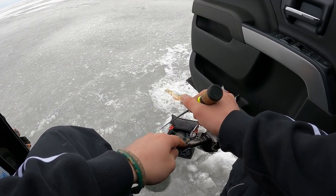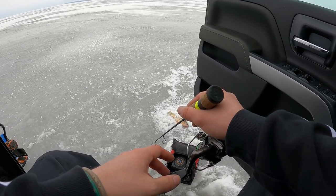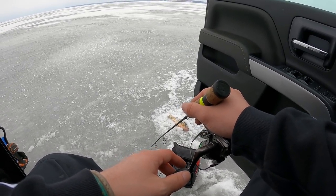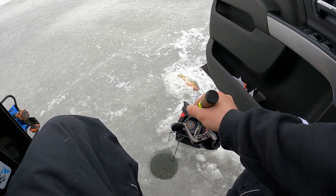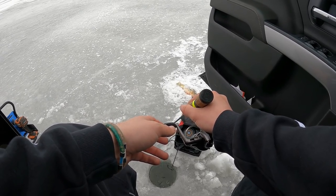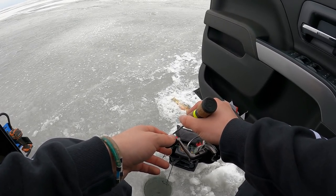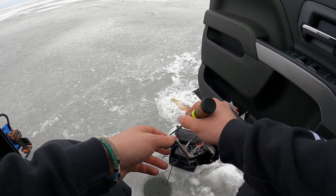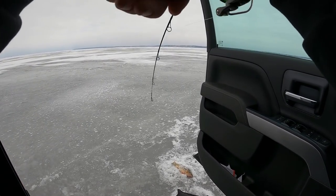Oh, whoa, whoa. He came flying up. Here he comes, ready? Come on. Oh, no, he hit it and I missed. Come on, hit it again. He's coming back for it. Here it comes. Come on, buddy. Take it. He's on it. Take it. Got him. I got him, you guys.